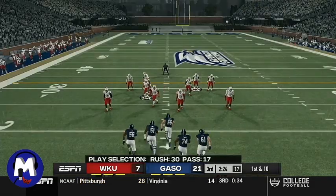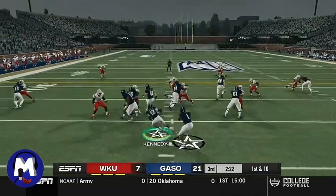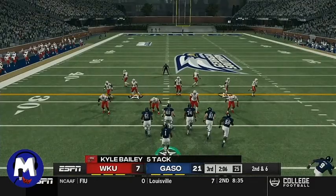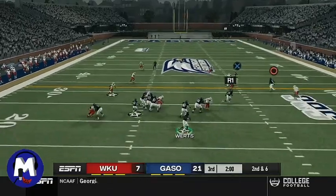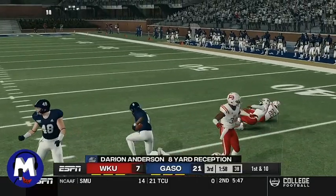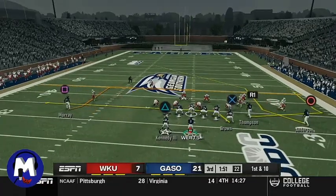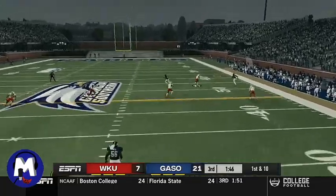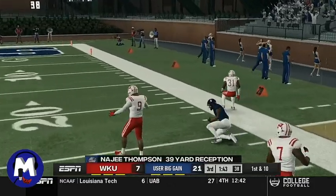Good. Kennedy for four. Anderson for eight and the first. First down, 10 yards to go. Ball on the 34-yard line. Fakes to the back. Lets it fly. Najee Thompson for 39 yards.